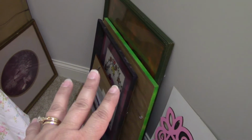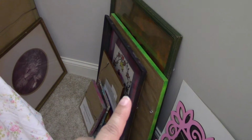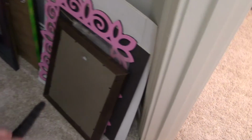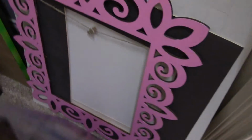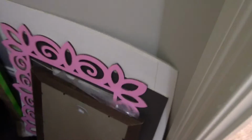Here are some that we're considering passing on, but they are more expensive pictures and stuff, because if you give them to Goodwill, not only do you not get the money back out of them, but a lot of times people take the frames and throw the pictures away, and those are items I would hate for that to happen to. These are just some spare things when I change frames and stuff out. I actually created that one. My friend had a party, and she bought the frame, and then we colored it. So I've got some ornaments and stuff up there.